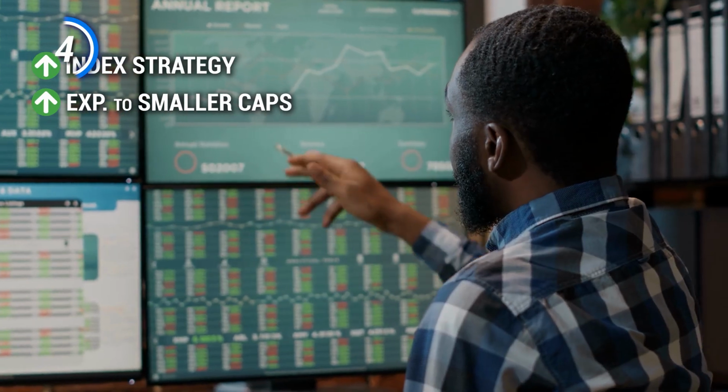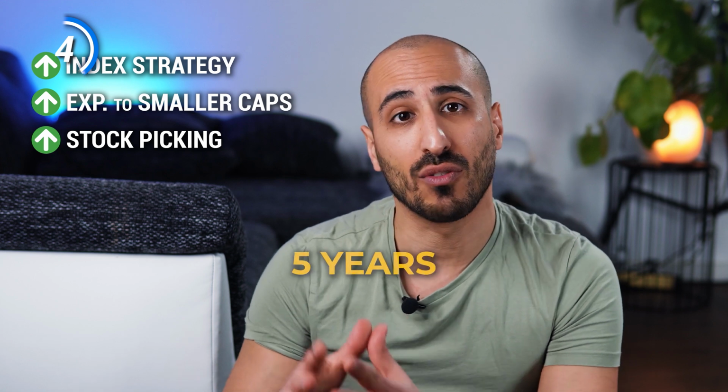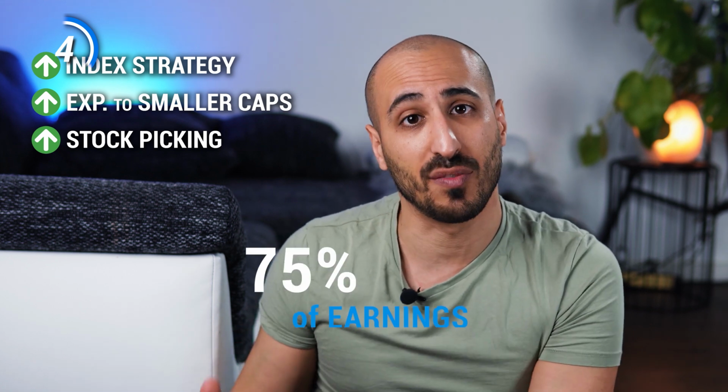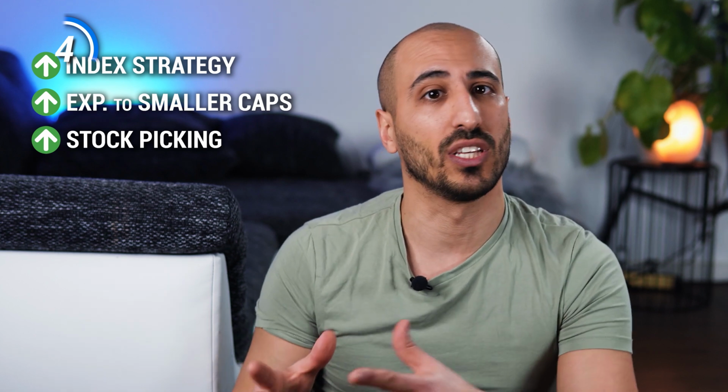Besides this, another thing that I really like about this fund is how they pick the stocks. DGRO screens for 5 consecutive years of dividend growth to identify the dividend growers. It looks for paid out dividends not exceeding 75% of earnings, which narrows in on companies with some growth potential and that may continue growing dividends.